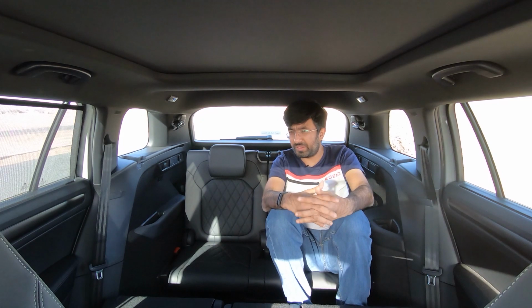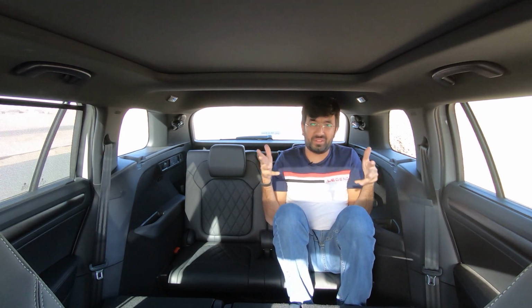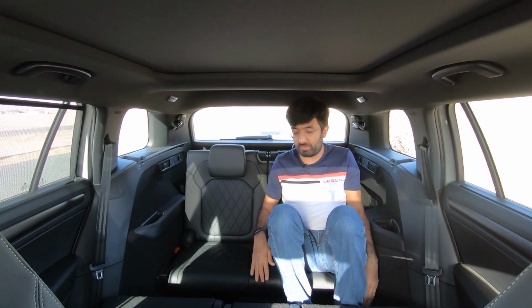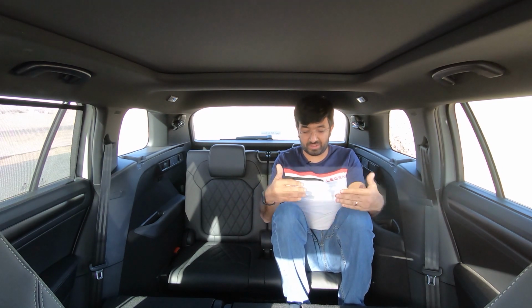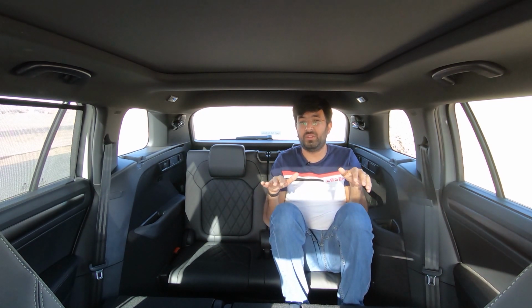Now in the third row of seats, things are slightly congested because you can see I'm pretty much sitting in the back on the main frame, so there is not much space for my legs to go down, which is why the angle is quite a sharp one out here. And not just that, there's not enough space, which is why you're probably going to be using the slidable second row seats to give an extra bit of space for the third row passengers.